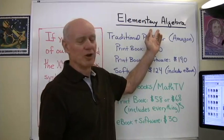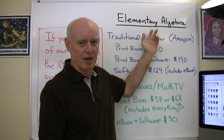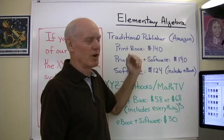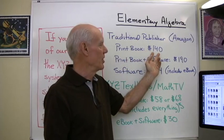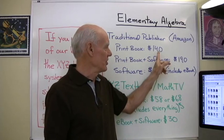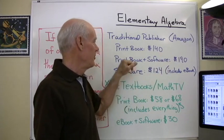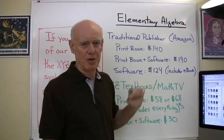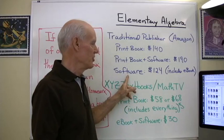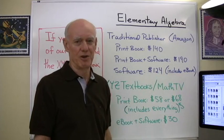I just wanted to look at elementary algebra, so I went to Amazon and picked out one of the popular elementary algebra books from one of the traditional publishers. Here's what I found. Print book, $140. Okay, remember this is a little less than the advertised price because it's on Amazon. If you want the print book plus the software, the homework system, that will cost you $190. And if you want just the software, which includes the ebook, that will cost you $124.